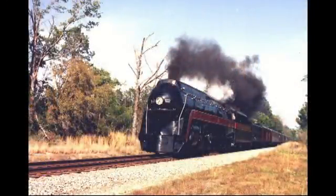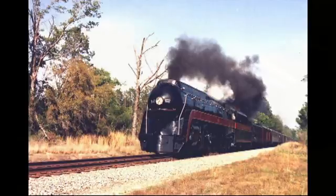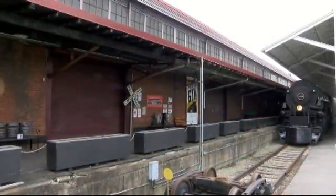It's a big accomplishment. It's a wonderful way to preserve the history of Roanoke and Lynchburg and the surrounding area with the 611. Sounds like there's something for just about anybody here.